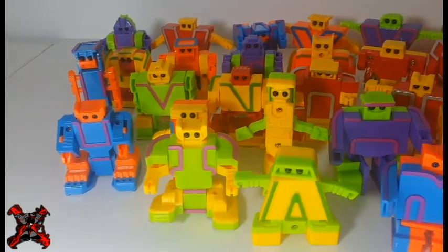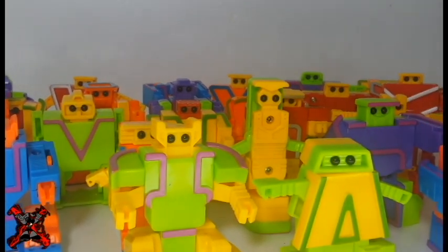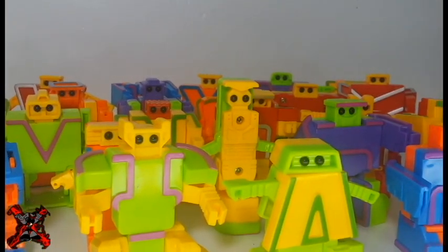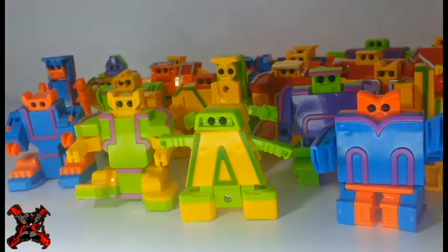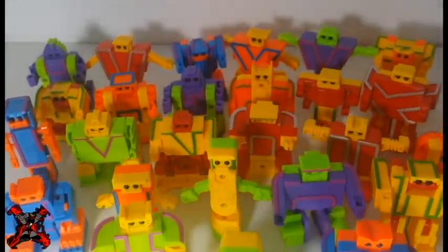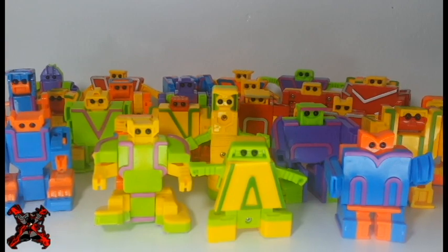If you complete every letter of the English alphabet, you will have an army of 26 mini robots. Each of them is painted in bright colors, and most of them have an odd yet cute design. Articulation is weird but tolerable, since this toy is designed for toddlers to help them learn the alphabet.